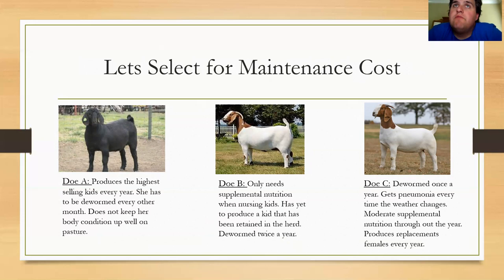Now, if we're selecting for one trait, maintenance cost, of these scenarios listed here, Doe B is going to be the one that wins. She only needs supplemental nutrition when nursing kids, so you don't have to feed her all year long. She can go out to pasture and do fine. It says she has yet to produce a kid that's been retained in the herd, but that's not necessarily a bad thing. If we're selecting for maintenance cost, that doesn't really matter. And she's only dewormed twice a year.